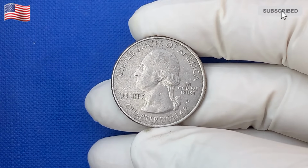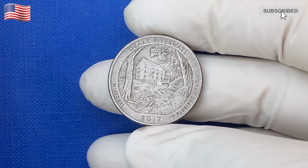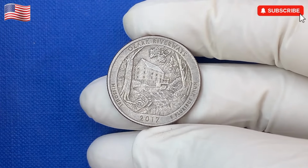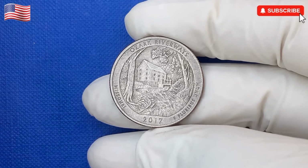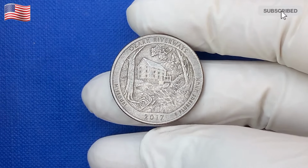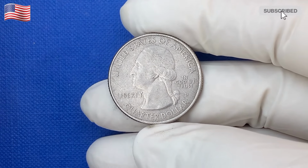This series continued until 2020, with the 2017 Washington quarter marking the release of the 10th coin in the series. The 2017 Washington quarter specifically honors the National Park of American Samoa, located in the U.S. territory of American Samoa in the South Pacific.